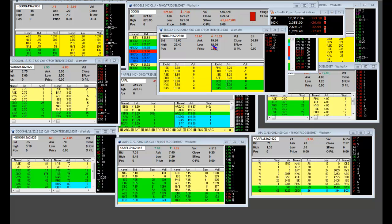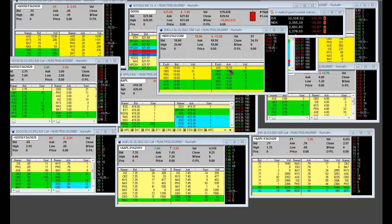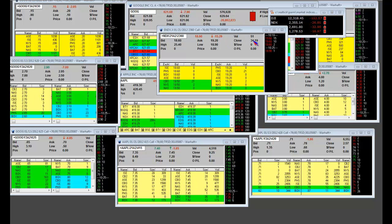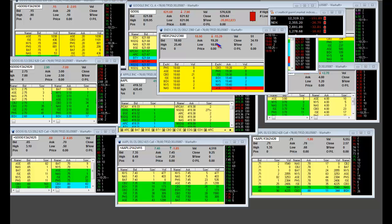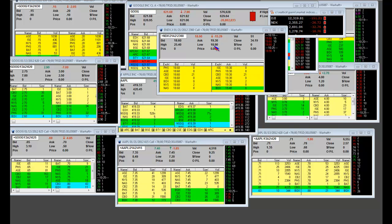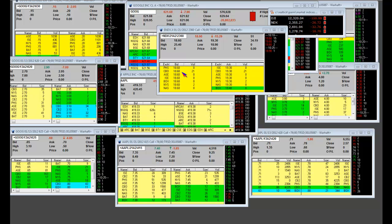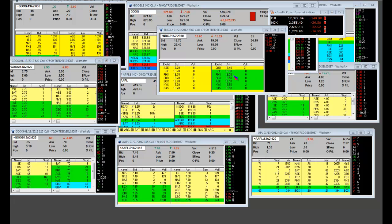Right. Here we have one print. We bought a 23.60 call for volatility, up and out of the money. They closed at $34.19, and the lows are 18.90, and that is us. And it's almost impossible to get hit in an index option.